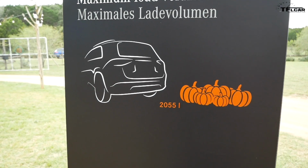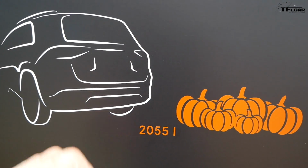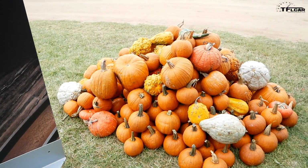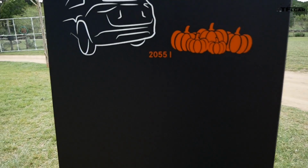So how much will the new GLE fit? Well, right here is a nice drawing, because this is how much will fit if you put the rear seats down. Yep, that many pumpkins. What does that translate to in numbers? Well, it's right here.